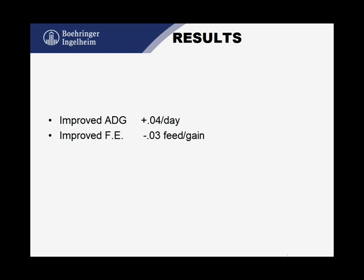The results that you see in the literature would be very comparable to that. There's an improvement in average daily gain and improvement in feed efficiency, and it certainly has the statistical power behind it. This one does not, but we found very similar results.